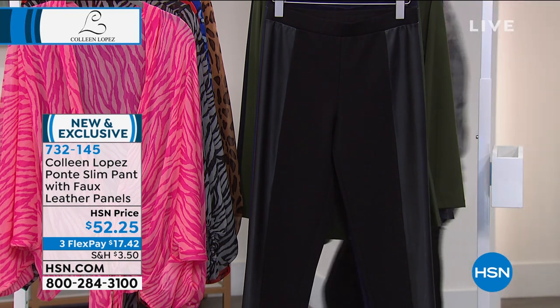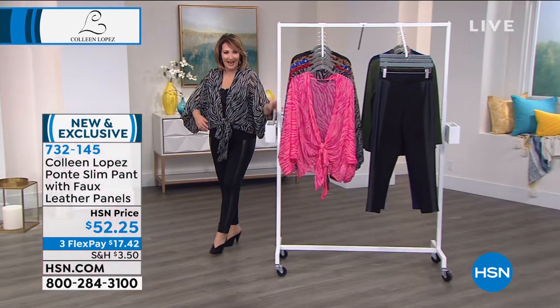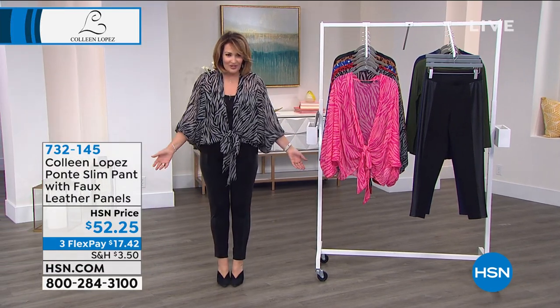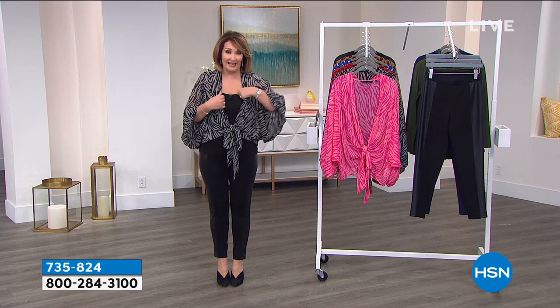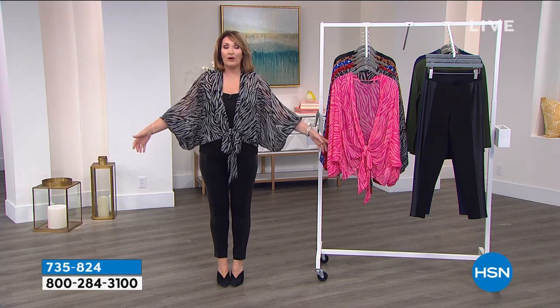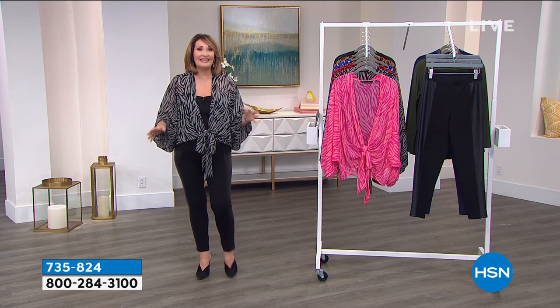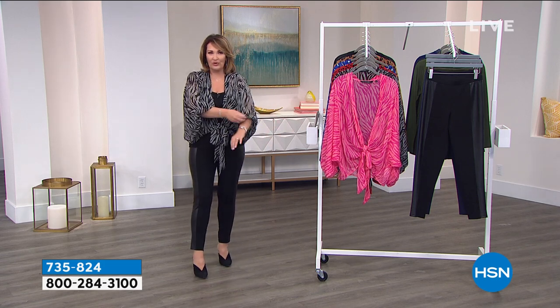I want to show you. This is my favorite. If I have to pick a favorite top we've ever done, this is it. Christy, my daughter-in-law, knows this because she's seen me. I own it in every single color. I probably have worn it, I don't know, hundreds of times. That's how much I love this top. It's so cute. It's so versatile.